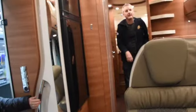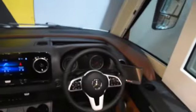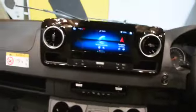Skylight with bug shield. Oh, I so want one of these. I'll take it, that's the fuse box then. Fluffy paddles. Oh wow. Based on the Mercedes-Benz Sprinter. Well, it's not much of a TV screen actually. I'd have thought it'd be bigger. It's the wheelchair accessible version.